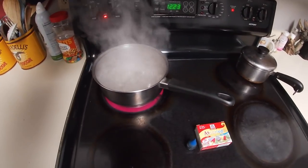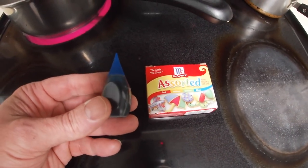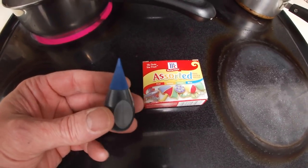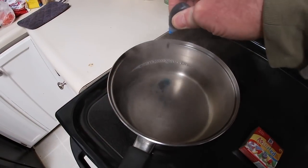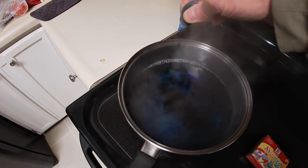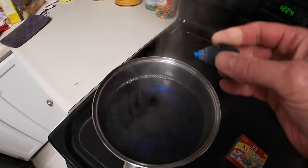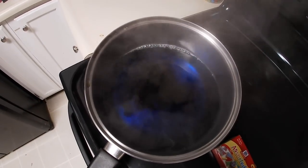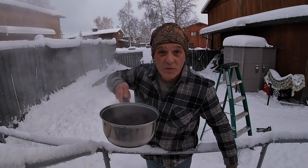Okay, so we got some more water boiling. And what I'm going to do this time is I'm going to put some blue food coloring in the water and turn it blue. And then we'll throw that into the air. That'll be cool. And there we go, we got blue water. All right, so now let's do it with some blue water.